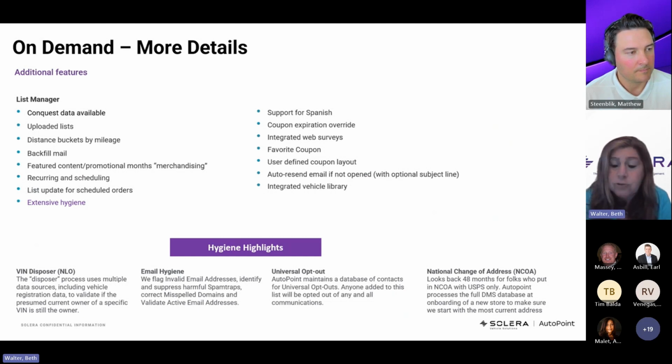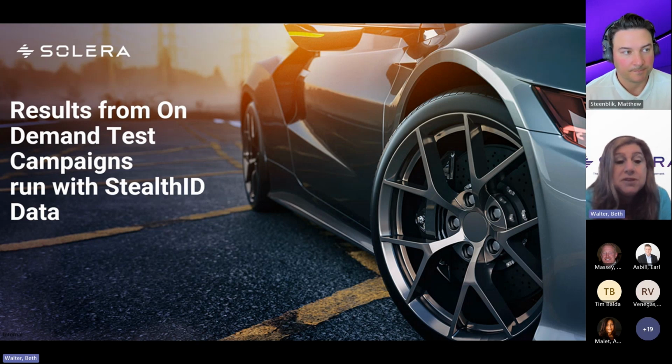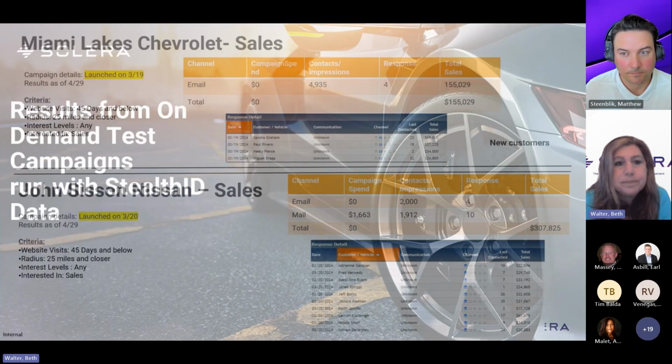So it's a super powerful tool, and adding Stealth ID data makes it even more powerful. As I said, we've been piloting this for several months, and we launched the concept of Stealth ID at NADA. After NADA, we launched some test campaigns using the Stealth ID data, so I wanted to review those results.